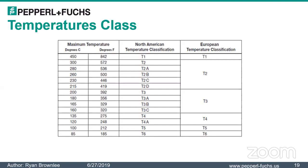So a little bit about T ratings. And the same thing applies to our equipment. Typically in the UL world, if you will, people put a toaster in there, a bunch of other stuff and whatever. Nobody really does any temperature calculations.